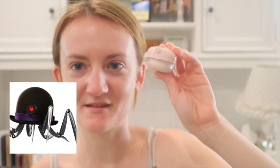I just wanted to get a normal lip balm. So this is the Laneige Lip Treatment Balm. When I opened this, and when I saw it online, I was like, this reminds me of the Meet the Robinsons bowler hat guy, the hat. This is what it reminds me of. I'll put a picture of it here to show. But that totally is what it reminds me of.